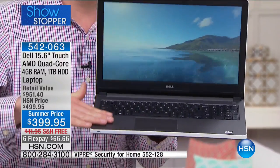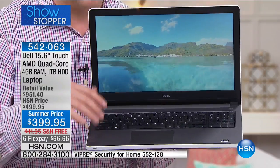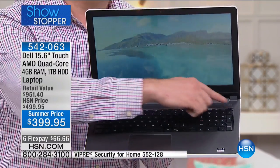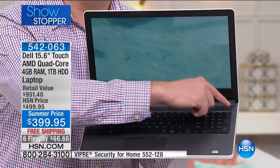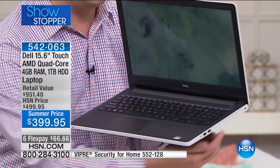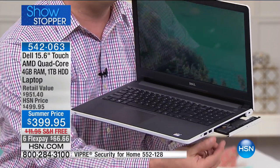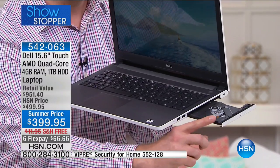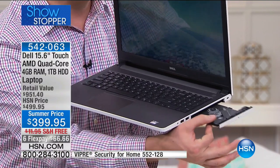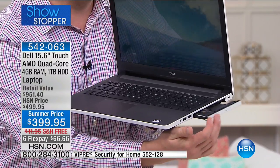You get that soft touch keyboard. So when you're typing, it's very relaxing, an ergonomically friendly keyboard. You also get the keypad on the side with all the numeric keys on there as well. Plus, you're getting this little bonus, which, to be honest, 90% of computers sold today do not have. It's a DVD-CD burner. This itself costs $100. It's incredible. We're able to include that as well.